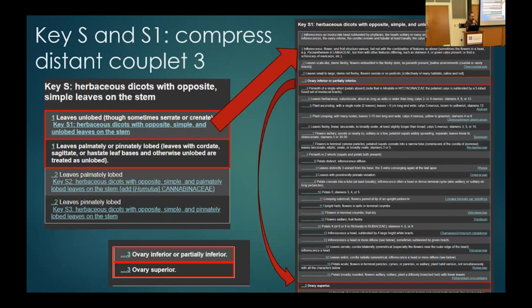So armed with that information, I can answer in key S, that we're looking at the leaves are unlobed or the leaves are palmately or pinnately lobed. No, it's not the second one, it's the first one. Then I go off into key S1, which is where that takes me.